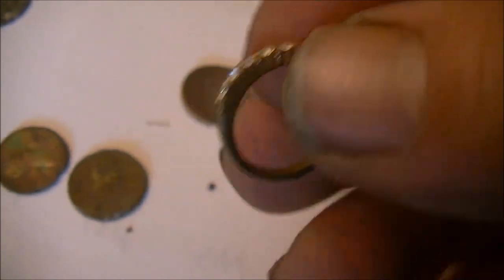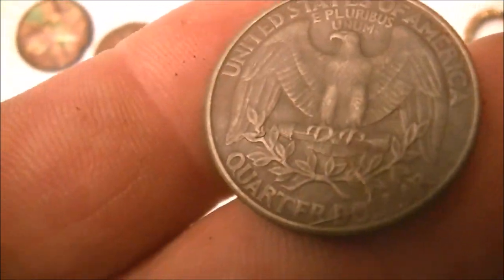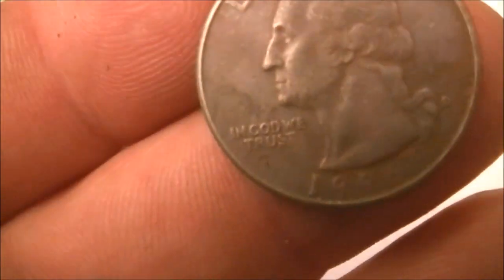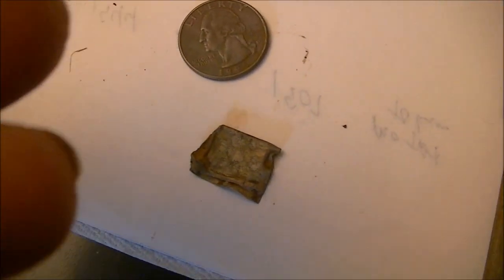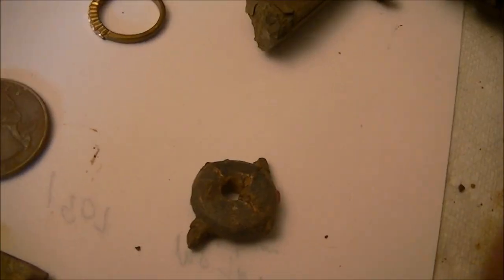Got a fake ring here. It's a real light play ring. Got a quarter. It's clad, of course, in good shape though. Eagle looks good. I'm not sure, I think they quit making these around 2000 or so. That's a 96. Got this copper item here, not sure what it is either. Got a play knife for a house, I guess. It looks like it's been burnt.